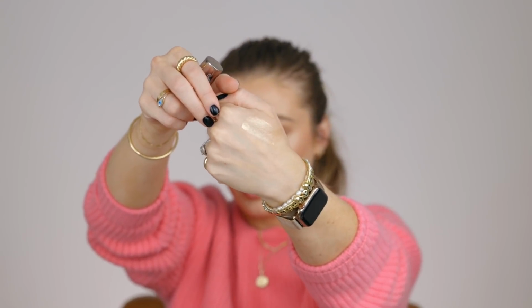As you can see here, it just gives the most lovely melted into your skin, natural glow. I used this highlighter so much this year. It's just such a stunning, easy formula. It's a multi-use formula. You can kind of put it anywhere, and it just gives the most gorgeous golden champagne highlight. And what I love about this one is it's just smooth and creamy.